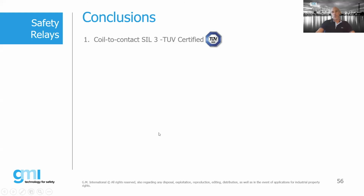So the conclusion is we have on the Smart Relay call to call contact C3235. So the C3 relays are certified. We already said that the diagnostic is C2, but it's not interfering with the safety function. So the safety function is completely independent from the diagnostic.